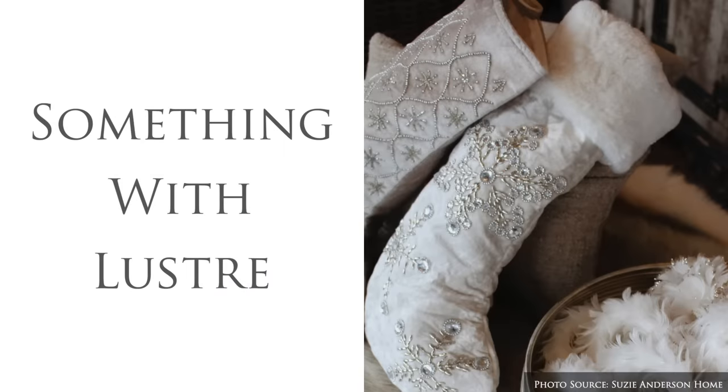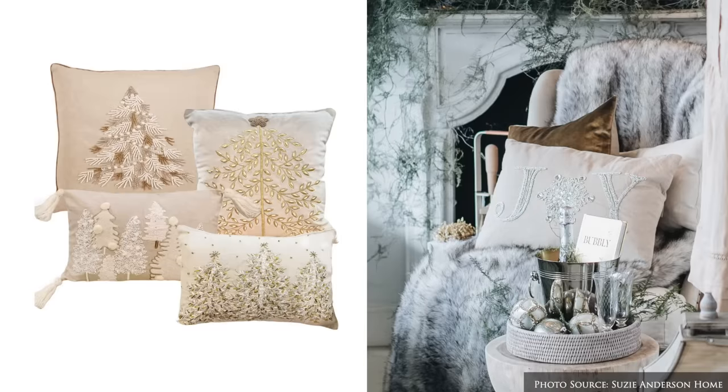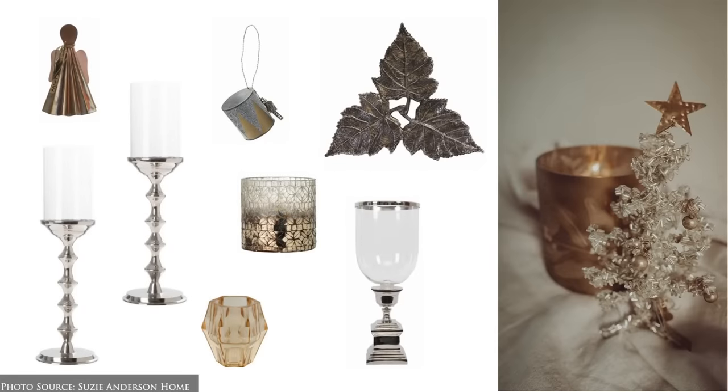Lustre. For lustre, ideas include metallic elements such as beaded and embroidered Christmas stockings, table runners, and cushions. Glass and nickel candle holders and whimsical ornaments with glittery details.